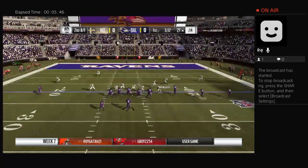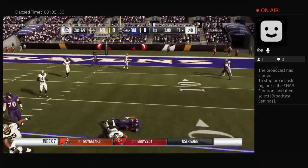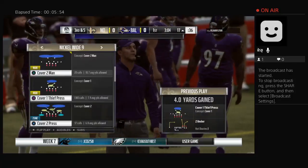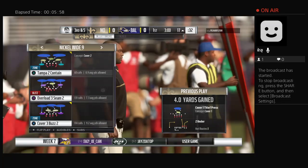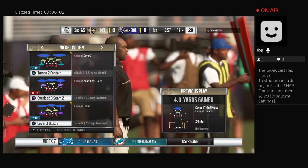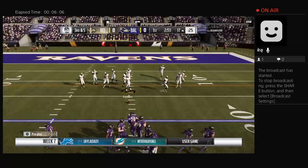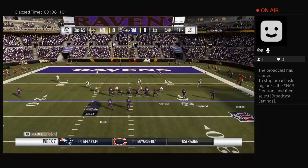Now Jackson on 2nd down, firing quickly here, and that's complete. And he'll get it down this time to the 17. 4 yards on the completion, and it sets up a 3rd down. They had great starting position to begin the drive, but now they look up at a 3rd and 5.